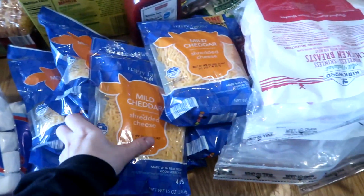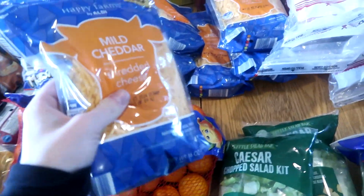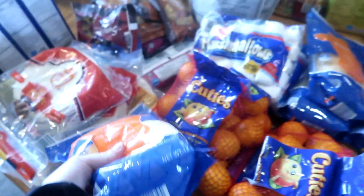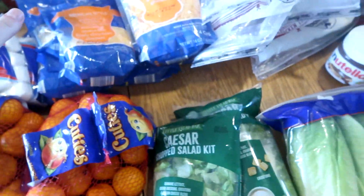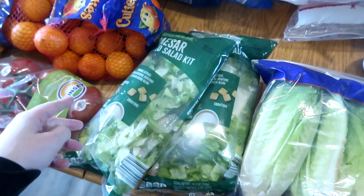A big pile of cheese. Cheddar was on sale this week, or today when I went, I don't know. But I got a lot of cheddar for the freezer, and I also got some Mexican style cheese for, like I said, some of those Mexican things we're going to be doing this month. A bag of tomatoes. These are a pretty good price right now too.